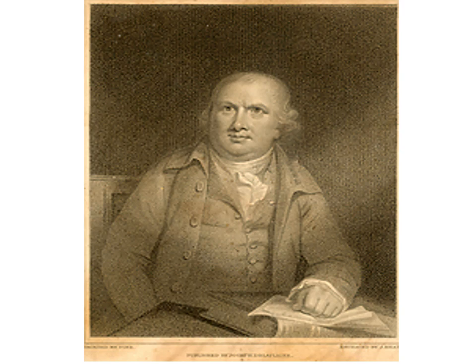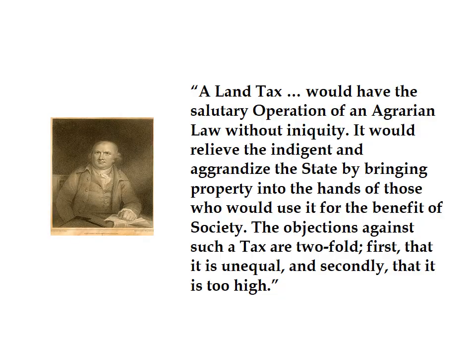As Robert Morris explained in a letter he wrote in 1782, a land tax would have the salutary operation of an agrarian law without iniquity. It would relieve the indigent and aggrandize the state by bringing property into the hands of those who would use it for the benefit of society. The objections against such a tax are twofold. First, that it is unequal, and secondly, that it is too high.